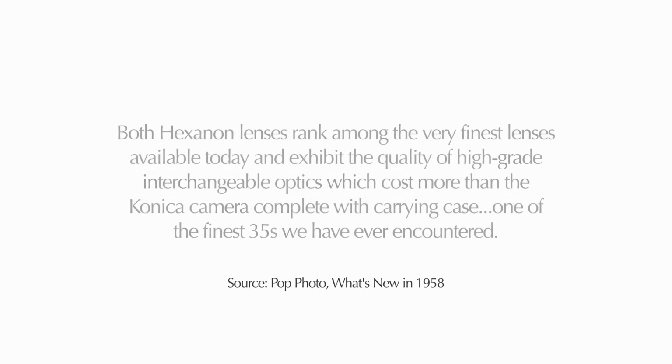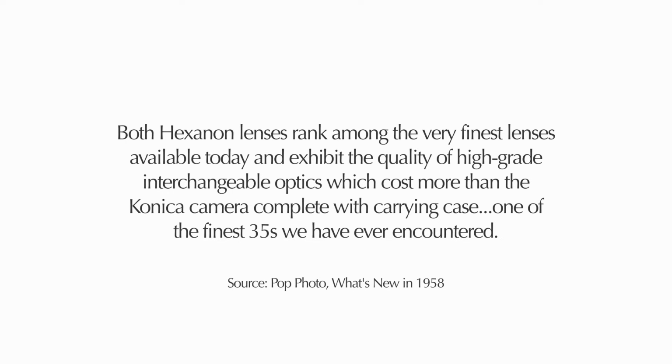And one reviewer quoted from an original review, and I have to quote that here as well, because I found that so interesting. It's from Pop Photo, What's New in 1958. Quote, "Both Hexanon lenses rank among the very finest lenses available today and exhibit the quality of high-grade interchangeable optics which cost more than the Konica camera complete with carrying case. One of the finest 35s we have ever encountered," unquote.